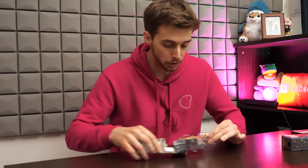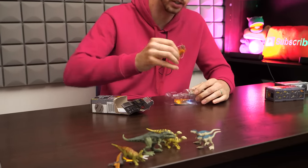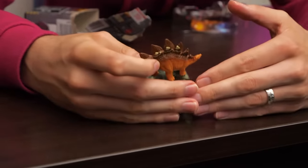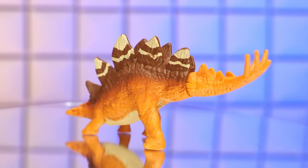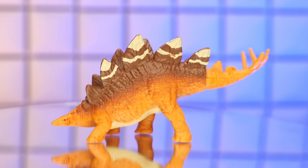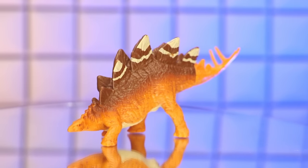Oh, yes! A Triceratops and a Pteranodon. It's actually painted like a Jurassic Park 3 Pteranodon, which is interesting. Oh, it's an Atrociraptor and a Stegosaurus. This is where it gets a bit odd, because some of these dinosaurs, like this Stegosaur, have articulation. If they're big enough, for some interesting reason, they just decide to give them articulation.